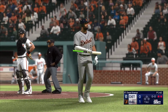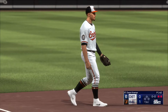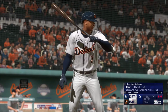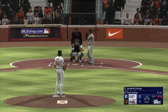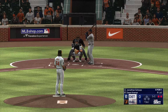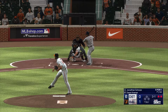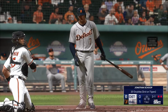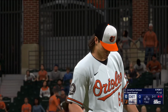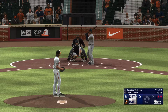The batter, number 7, second baseman, Jonathan Schoop. 2 outs, bases empty. He's 0 for 1. The windup, the pitch. And now 2 balls and a strike. Well, this is the type of hitter you want up in this situation. Some sluggers coming up behind him. He's so good at moving runners, but also getting on base. See if he can be patient here.